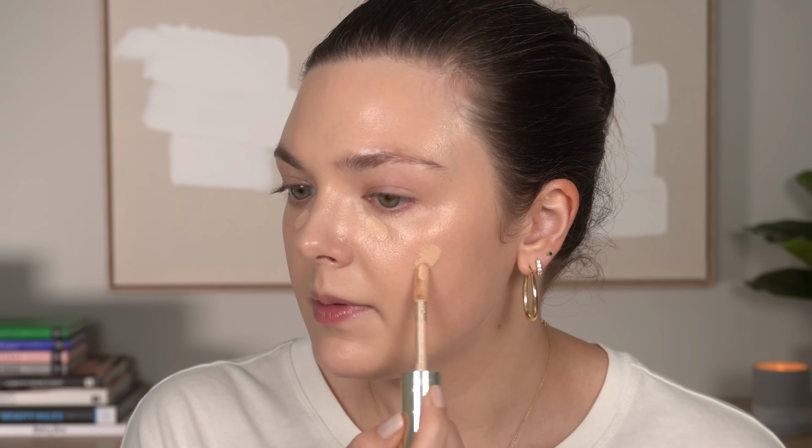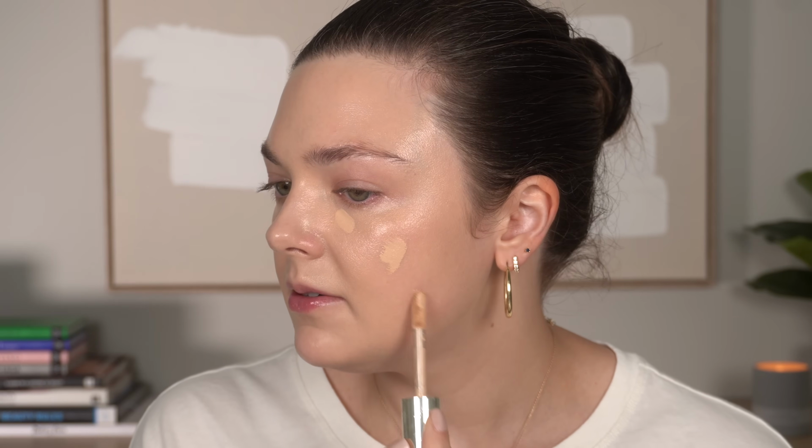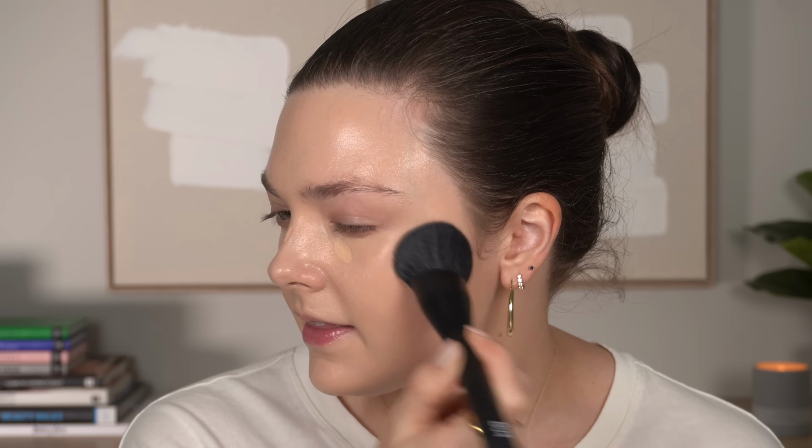For concealer, I think I'm going to use the Jouer one. This one is pretty new to me. I haven't had it a really, really long time. So I'm going to use that under my eyes, and then I'm going to do some on my face, anywhere where I want a little more coverage. And I'm using this Rephr brush. This is the B04. And I really like it so far. I've been testing it out for a few weeks, but I really like the size of it. I like the angled head of it.